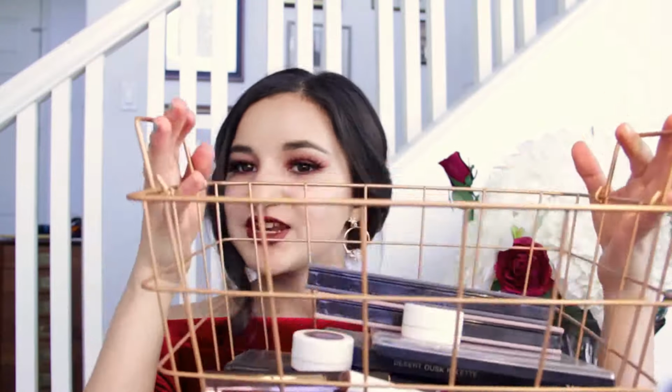So in today's video, I'm going to be talking to you guys about my favorite fall makeup products. Right now I have this big basket of my favorite autumn makeup products on my lap. Basically, these are just products where I think the colors really work for the theme of fall. It's mostly eyeshadow palettes, but there are some lip colors I think are really nice, and a couple of highlighters in there as well.